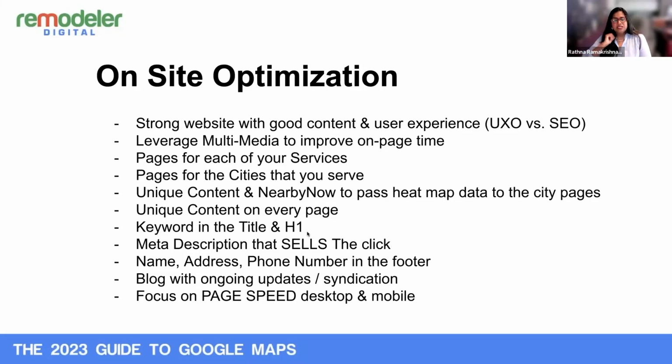I can stop my screen slides and I can show you what a title and H1 is. You want a meta description that sells the click, right? These are all little nuggets of information that somebody who comes to a website does not see, but the Google algorithm sees it, right? This is what on-site optimization is.